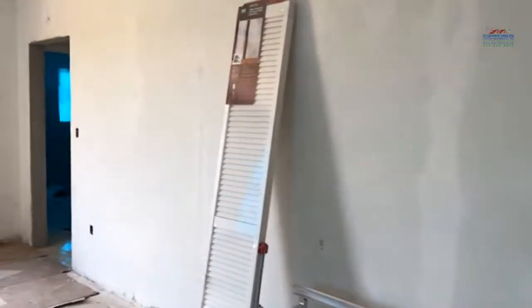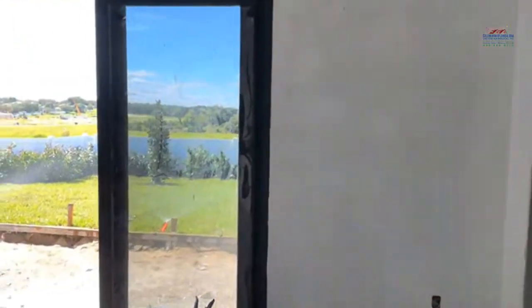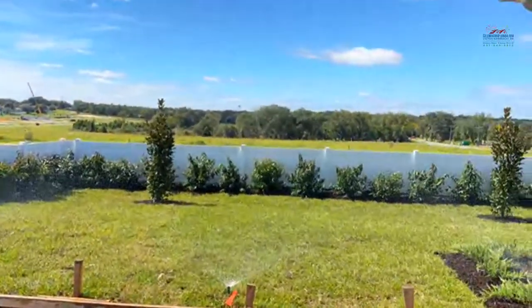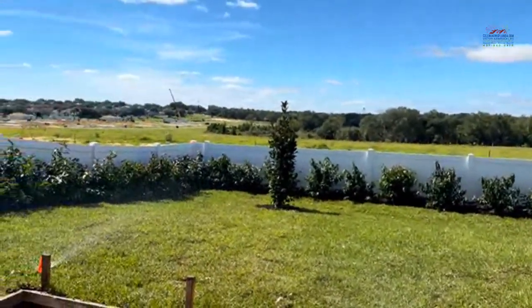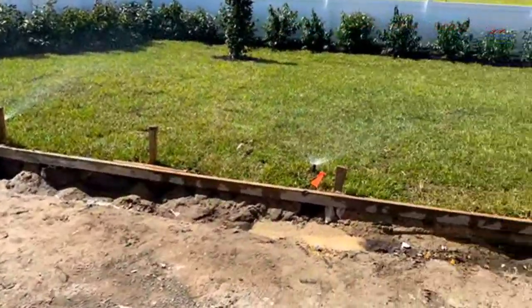But it is 45 minutes to Disney World. Okay, it's 45 minutes to Disney World. So it's probably the furthest out that I would go. Nice backyard space. That's at least 20 feet back there. These are 50-foot lots.